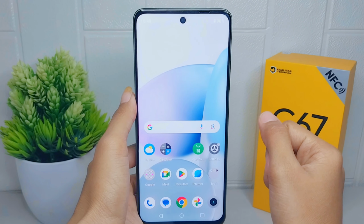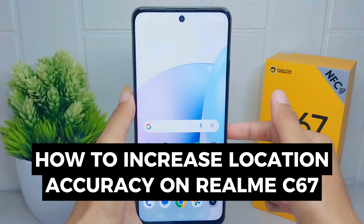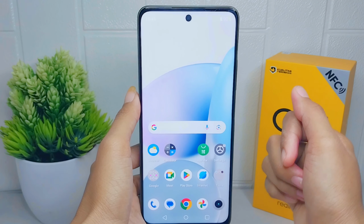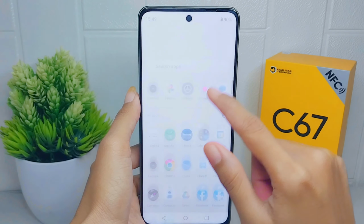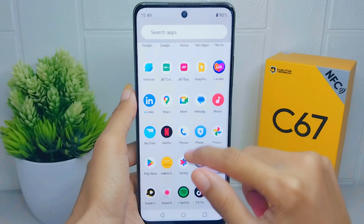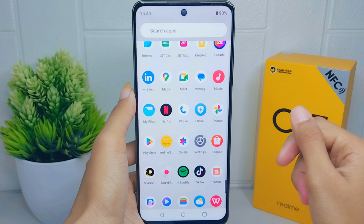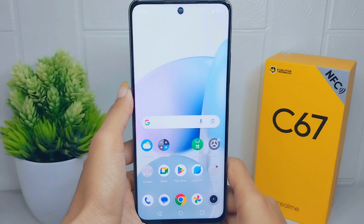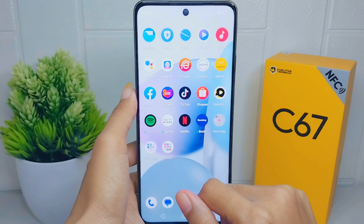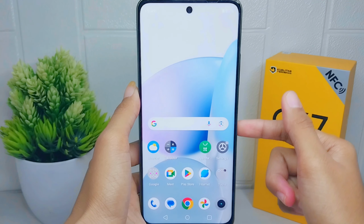Okay, hello everyone. Here I want to provide a tutorial on how to increase location accuracy on Realme C67 device. Many applications and services rely on location data to provide personalized and location-specific information. For example, ride-sharing applications can match users with nearby drivers. And then how to do that in this device? Let's go to the tutorial.